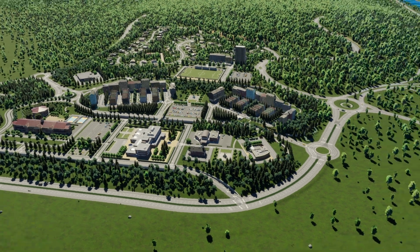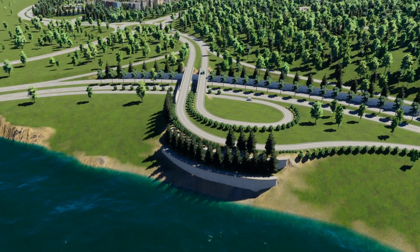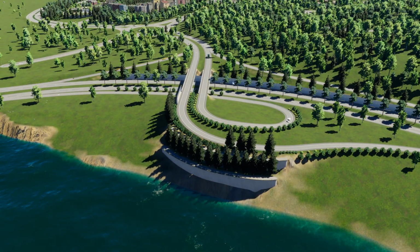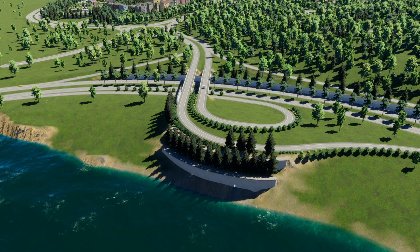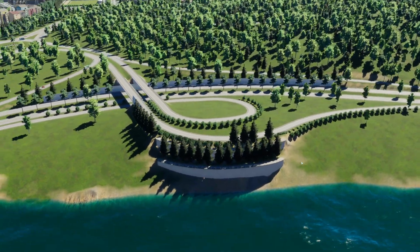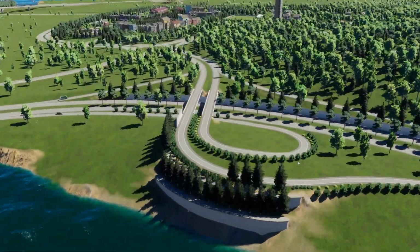Let's just jump right in because we've got so much to take a look at today. We've got this beautiful trumpet interchange that is our east side of the neighborhood access. We built this in right along the river and buttressed that up with a couple of retaining walls in here. I think it turned out nicely, and as you can see, the traffic's going to flow very smoothly coming in and out of the east side of the neighborhood.